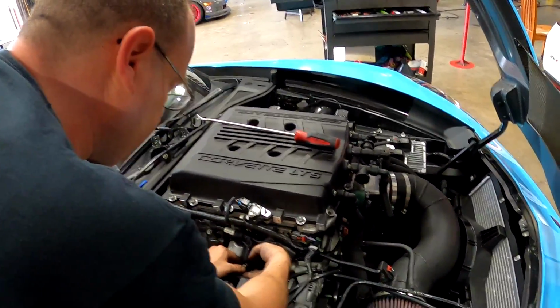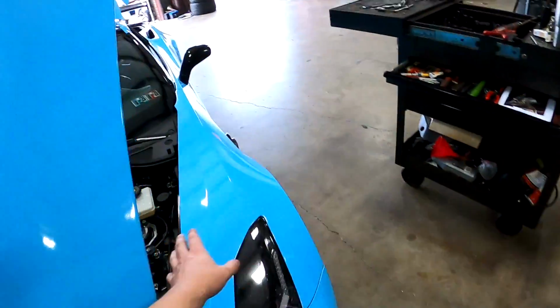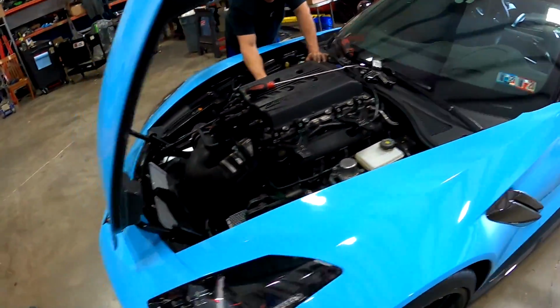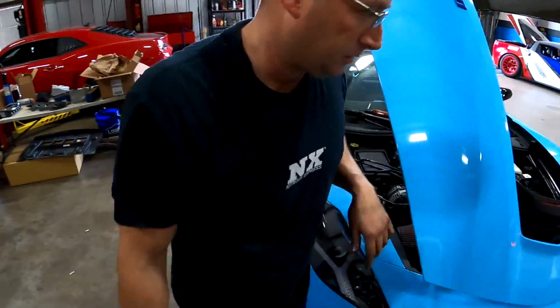So Dan's finishing up right now. He already got this side done, and obviously, as you can see, he's finishing up the other side right now. He already got the injectors in. So hopefully here shortly, this thing should be ready to go on the dyno.